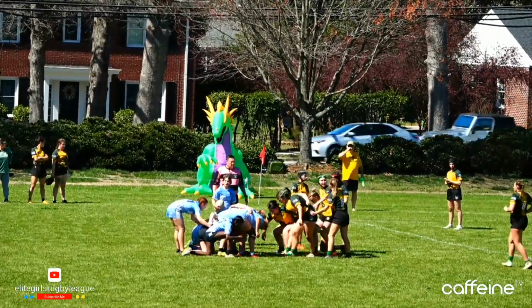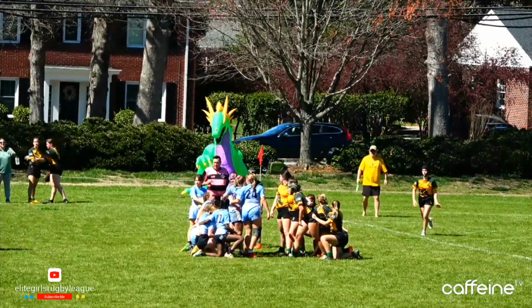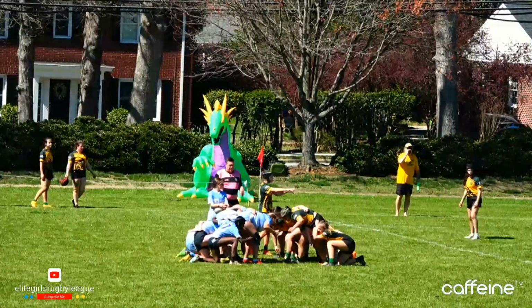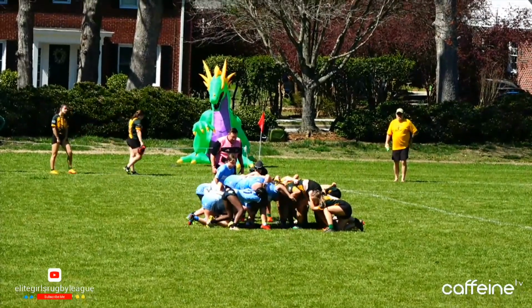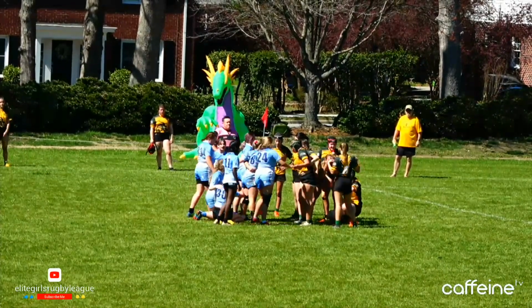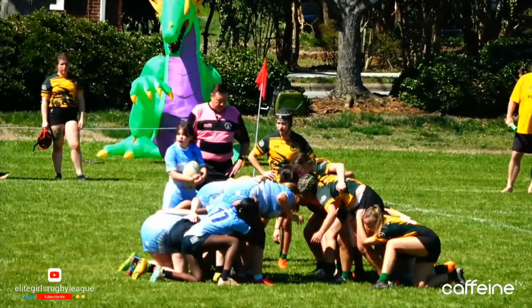Scrum down far side, north of the 22. Scott Benson with the put-in. Looks like we're going without an 8 on either side, so the Valkyrie 8 was asked to disengage from her side of the scrum. Oh, then we've got a bit of a collapse there. Valkyries struggled a little bit with their scrummaging today, and got to be careful there against a very competent Doylestown pack.